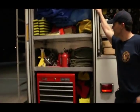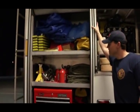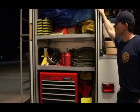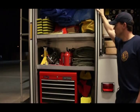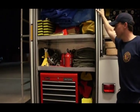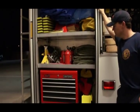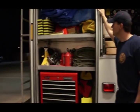This compartment here, it's a little boring, but it's necessary. All we got is the toolbox, just standard tools that you'd have around the house. We do have a lot of bottle jacks, and that's once again just for lifting, any kind of collapse-type area. We got the sump pump, tarps, just miscellaneous things.